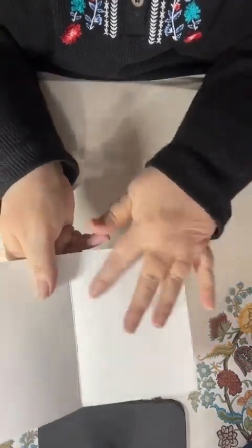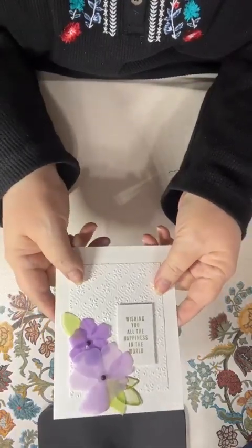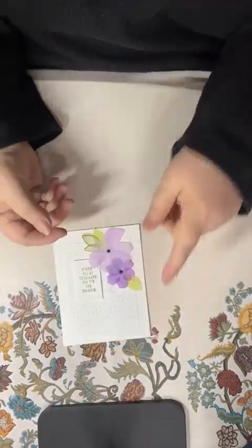Now on the inside, if you wanted to, you could also put a decoration or you could stamp. I didn't do any of that there, but you could if you wanted to. No problem there.